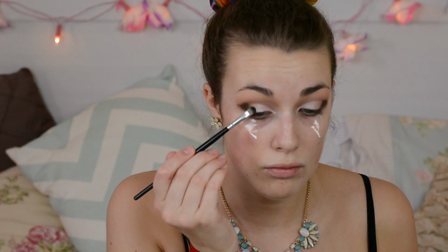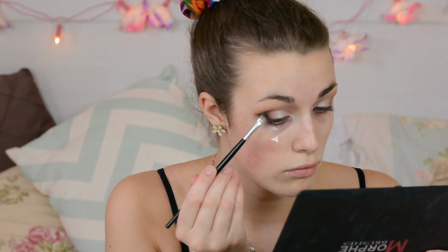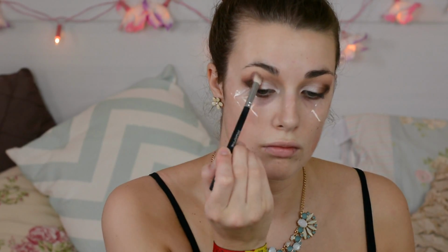I'm kind of flicking this out a little bit towards the top, and then I'm taking a medium brown colour and acting as a transition colour between the Jest colour and this colour, so it looks a bit more professional. But you'll see in a minute that I didn't particularly like this colour, so I changed it. But when I have finished applying this as a kind of transition colour, I am taking a clean blending brush with absolutely no product on it and just blending all of this in together.